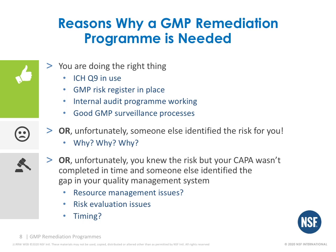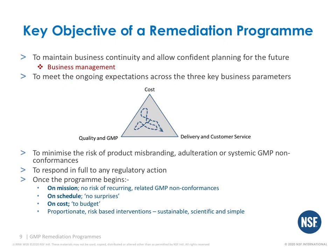So obviously, it makes an awful lot of sense to identify your own risks in advance and plan out your own remediation programs, rather than relying on somebody else to find them for you, particularly when that someone else may be a regulatory inspector. So when you think of your remediation program, what are you actually trying to achieve?